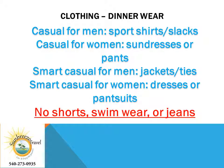Dinnerwear, you can see there's casual for men and a smart casual for men and women. So the casual wear you may want to put on when you're going into the buffet, but the smart casual you may want to put on when you're going into the formal dining room or using a specialty restaurant. At no time should you wear shorts, swimwear, or even jeans when you're going into the dining rooms. Proper decorum, you're actually dressing for dinner when you're on a cruise ship. So think about that when you're packing.